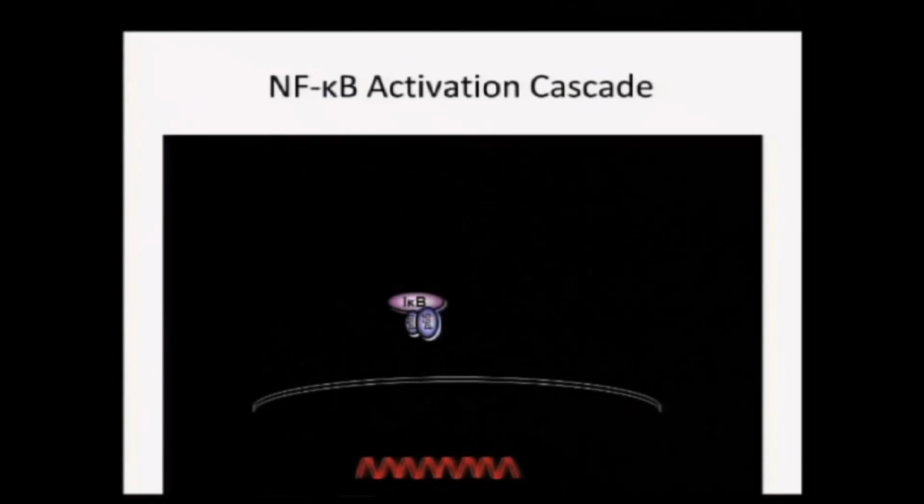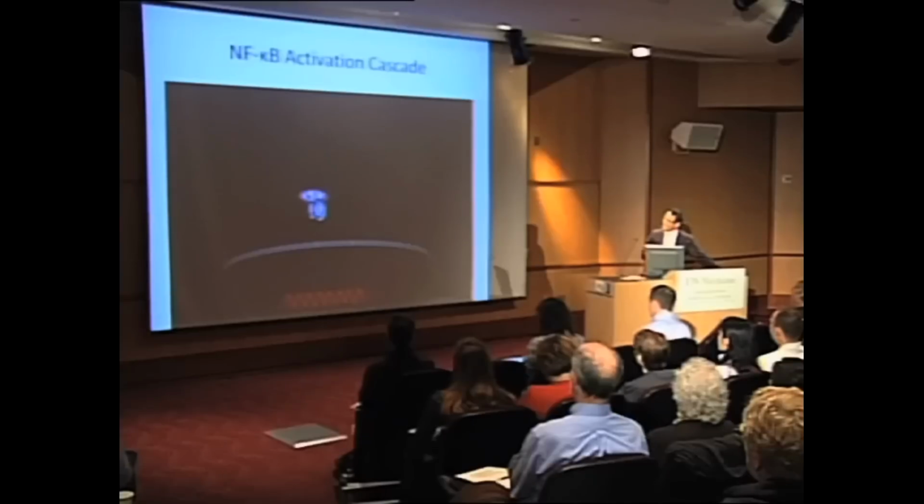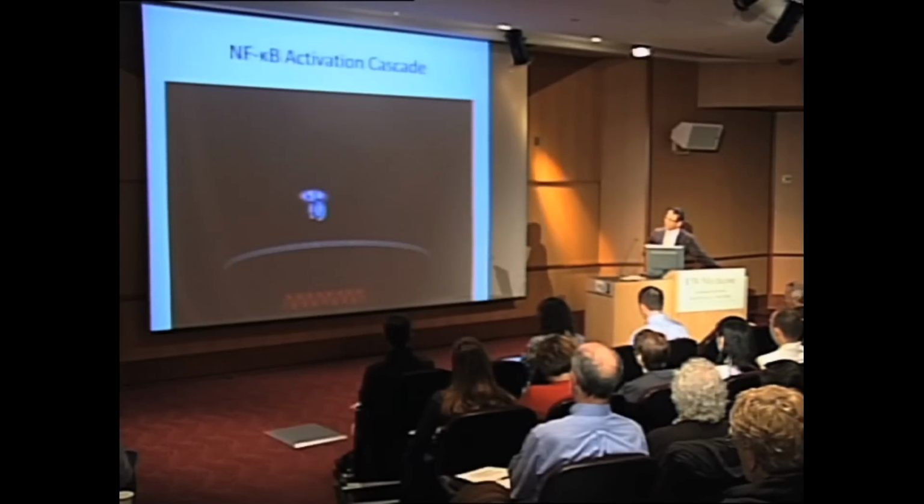Now, it's thought amongst the aging people that this whole aging phenomenon with DNA damage has a lot of complexities to it, but it's probably mediated by this NF-kappa beta transcription factor. It's a very ubiquitous transcription factor, but needless to say, it is a major component of this aging process if you talk to the aging gurus.